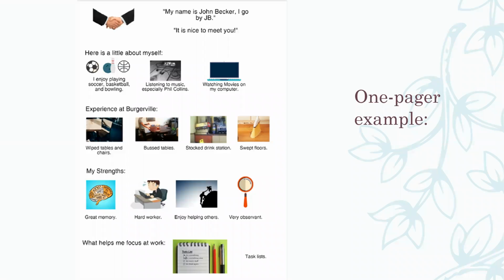JB had a very different idea of this tool, and we walked in and he handed it right to the manager and just said, here you go, and then didn't really say much after that. But the manager really liked this idea and was able to read through it and then ask questions specifically off of what was on here, which then just kind of led the interview down, and he got the job, which was awesome. But this is what they look like.